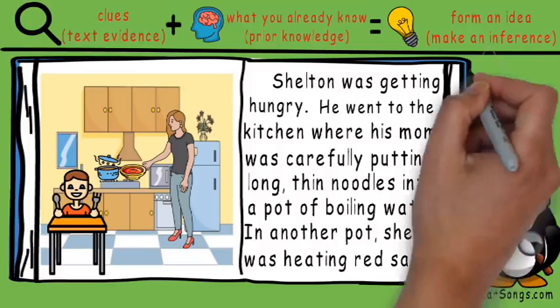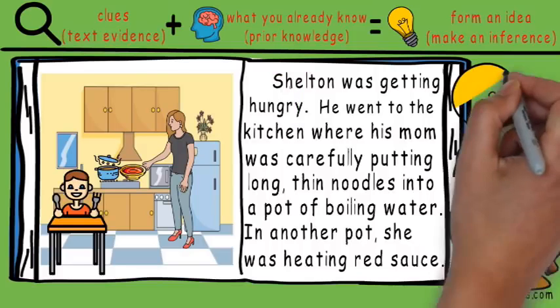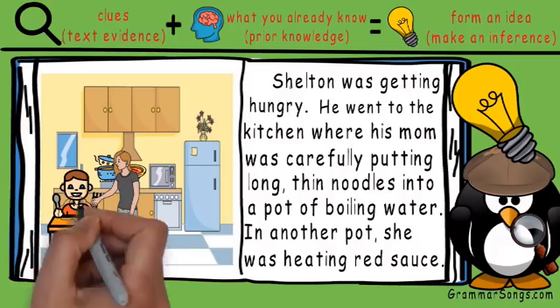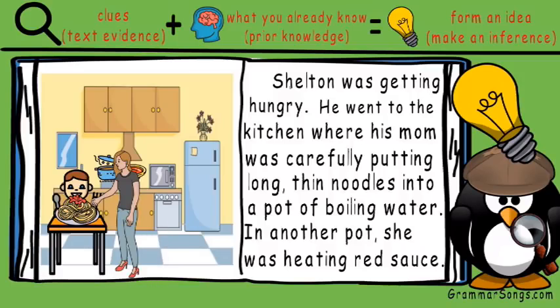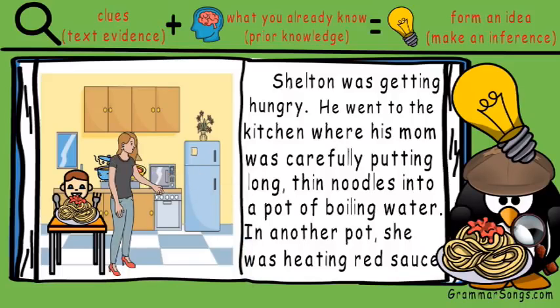Great idea! So now we just need to make an inference. We can form an idea based on the text evidence and our prior knowledge. I know, spaghetti. Shelton's mother is making spaghetti. It all makes sense now. Very good, I was making spaghetti. Have some. Making inferences can be quite delicious.